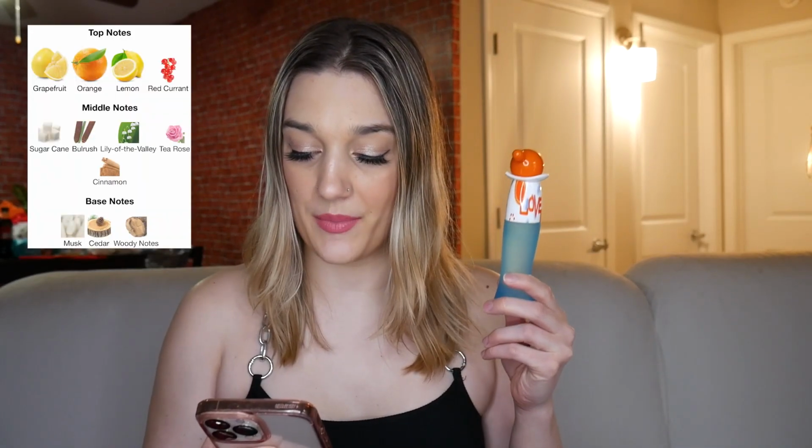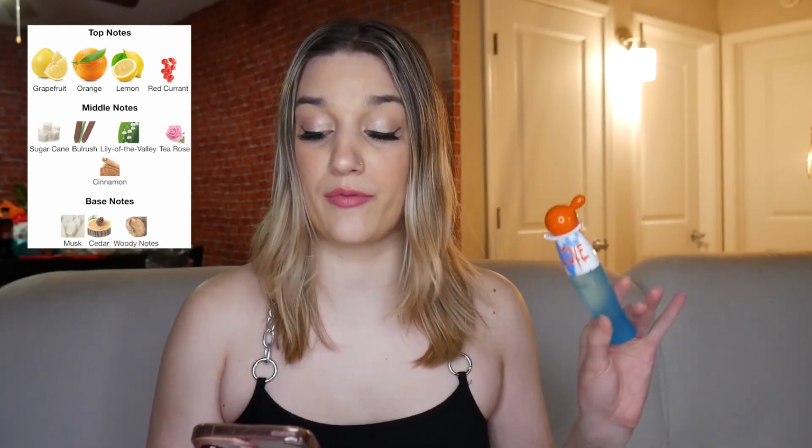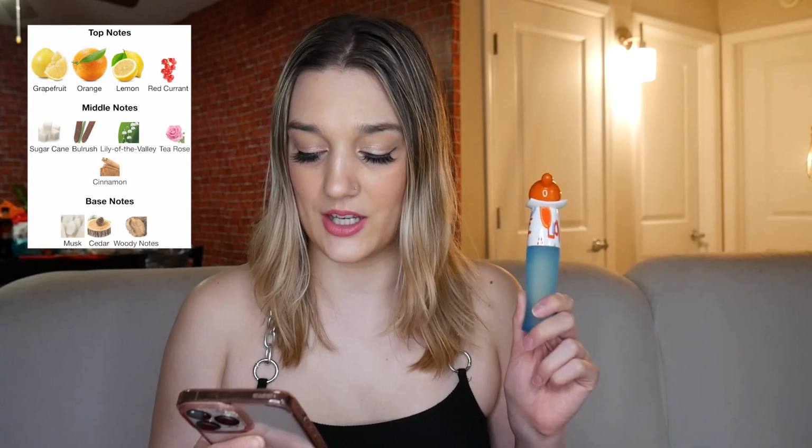Grapefruit, orange, lemon, and red currant. Seriously, red currant and lemon and grapefruit, like my favorite. I love red currant. For some reason, I love when there's red currant. Sugarcane, bulrush, lily of the valley, tea rose, cinnamon, musk, cedar, woody notes. The only thing that scared me is the cinnamon.